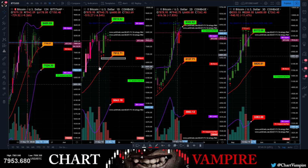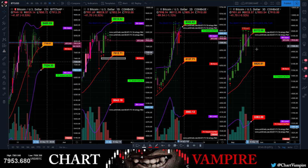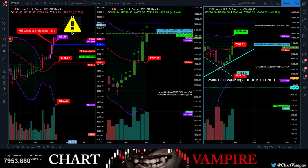There's Coinbase. Take a look at Coinbase. Coinbase never pulled back far enough. So the Coinbase chart's completely different than the Bitstamp chart, right? And here's your Bollinger Band on the weekly.